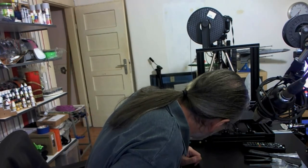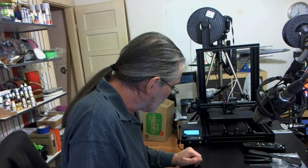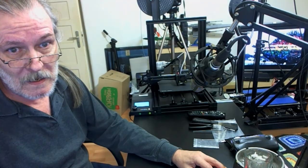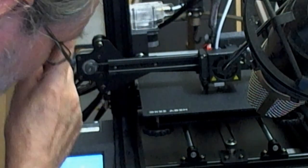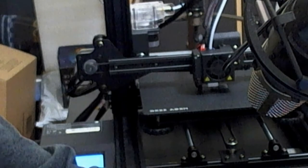That's nice. That's not nice. Ah, okay. That looks cool. Let me turn over a little bit. And so that thing did a first layer. Looked really nice. I'm talking about first layer format. That's really cool.